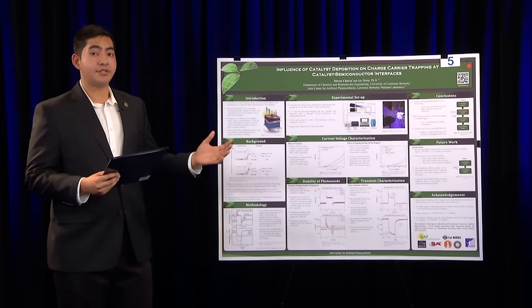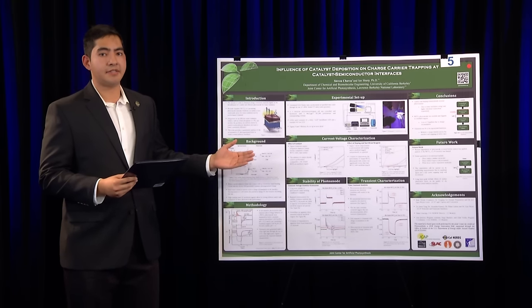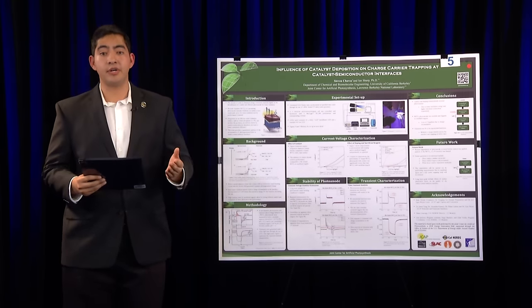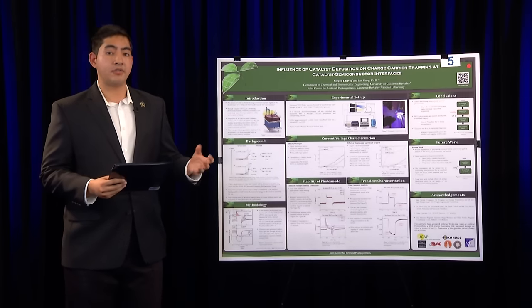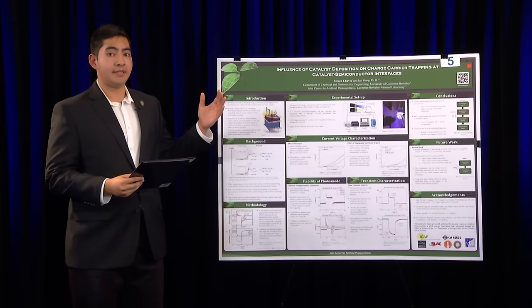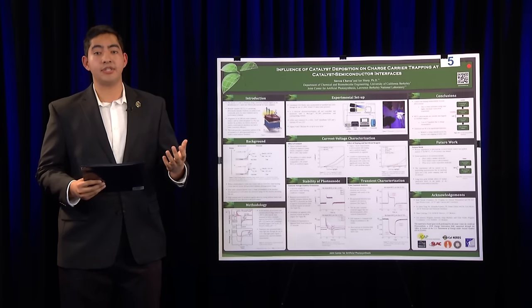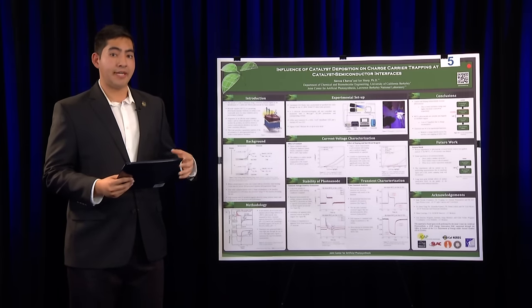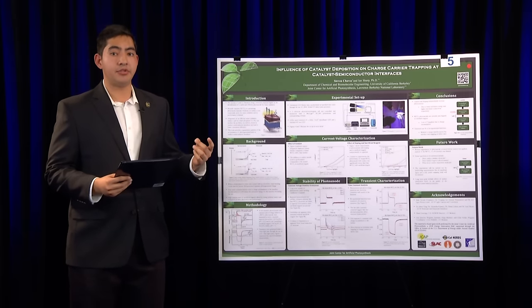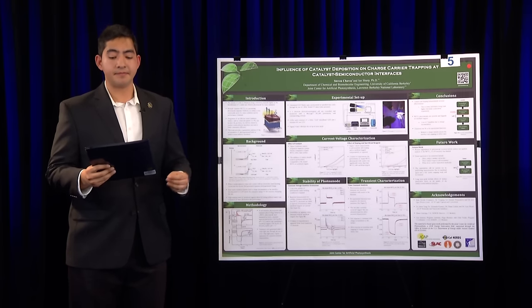Two, you want to tell a story with your poster. So you don't want to just come up here and start talking about science. You want to tell the judges who you are, what your work is, why you picked that work, what you did, and how you did it. And by making that sort of personal connection, the judges will really feel like they know you, and they'll be able to really understand what you're talking about at a deeper level.